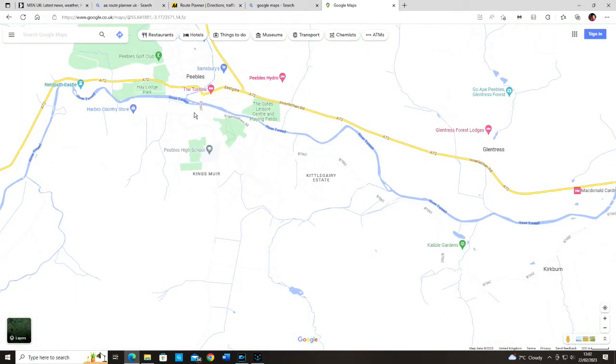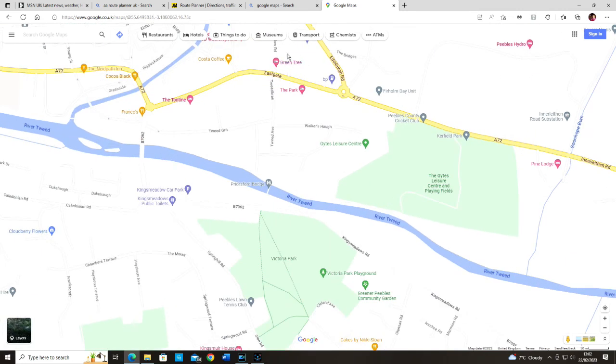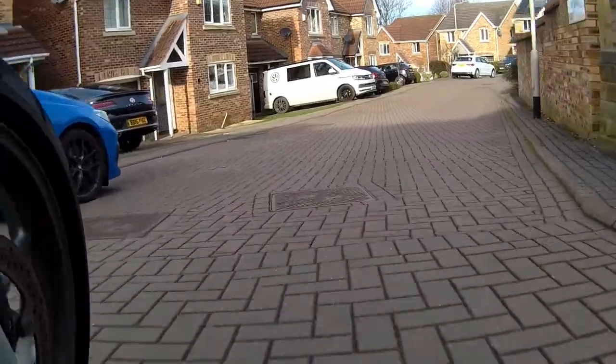The hotel we're staying at on the first night is the Green Tree, which is literally right on the junction for heading up on the road to Edinburgh the morning after for the next leg, which is a huge one.